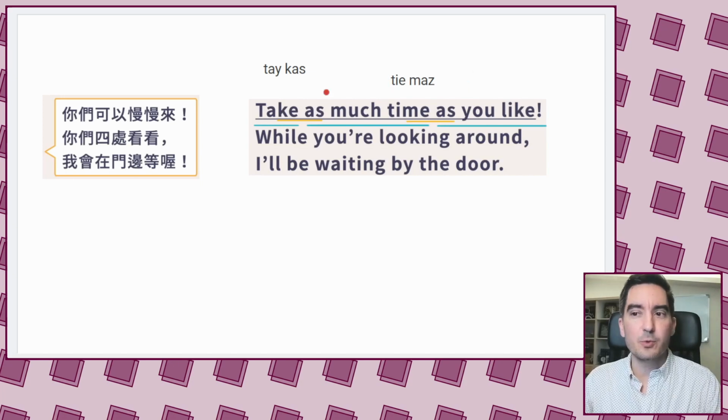Notice the S can sound almost like a Z. Take as, I should write that as a Z too. S's can sound like Z's. Take as much time as you like. And the Z on the U. Take as much time as you like. You, these two stick together also. You're going to get a headache with all the sticking together. Take as much time as you like. Tough, right?